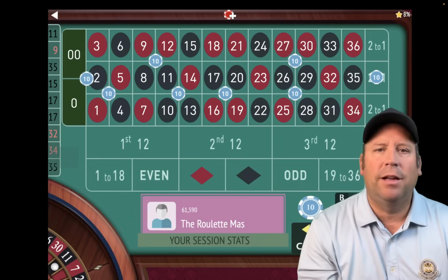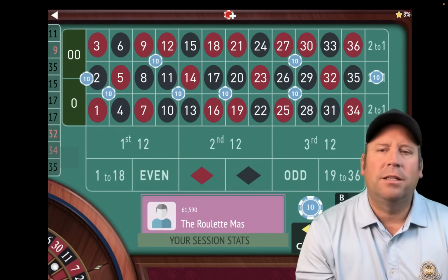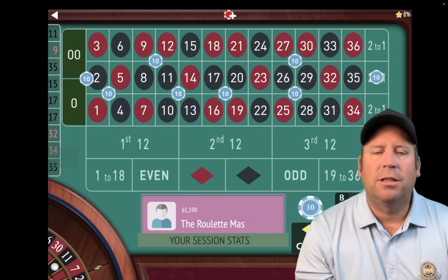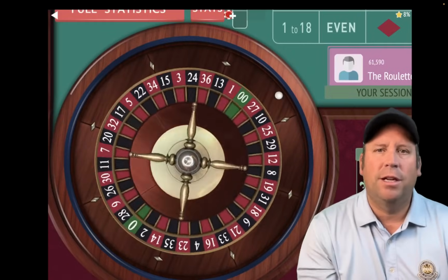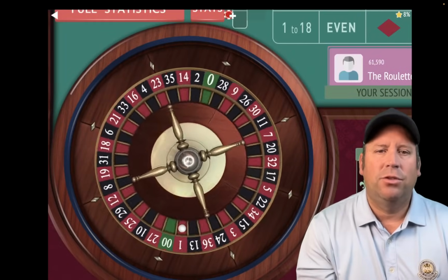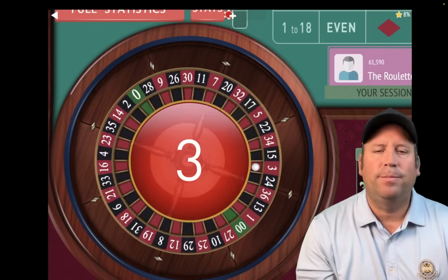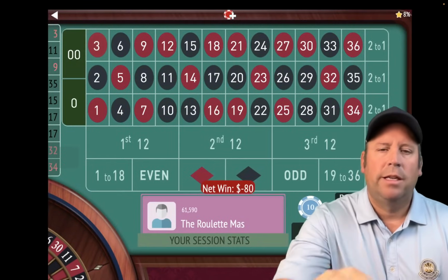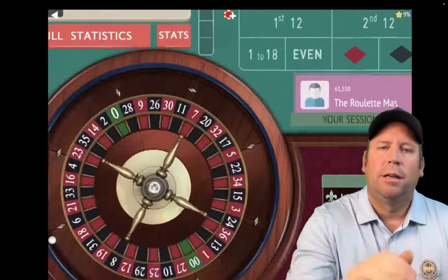So you can see that 11, and then the 26 and the 29 are huge, but there's a bunch of other ones in there as well that hit with the column. And man, let's go ahead and spin again at base level at $80. And those jackpots really help you get back when you're down. And that's a 3 red. And that's a loss. We'll keep the bet the same. We're up $360.